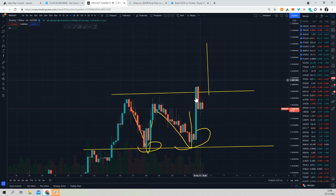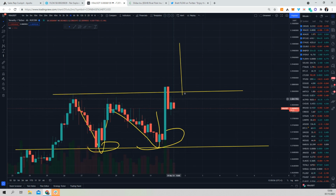We saw this massive, massive short squeeze right here on VRA. I mean, in the middle of the night, no one knew what the hell was happening. I woke up and this thing just exploded out of nowhere.